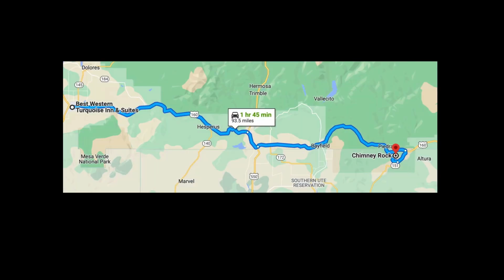So on day five, we drove from the Best Western in Cortez, and our intent was to go all the way to Alamosa, which we ultimately did. But we discovered from road signs along the way that there was this place that neither of us had heard about called Chimney Rock. We had enough time, and there were no other sites we were going to see that day. So we both agreed, hey, let's stop and check out Chimney Rock. So we actually did that. We had to get off the main interstate and get on some secondary roads to get there. But it turned out to be well worthwhile.